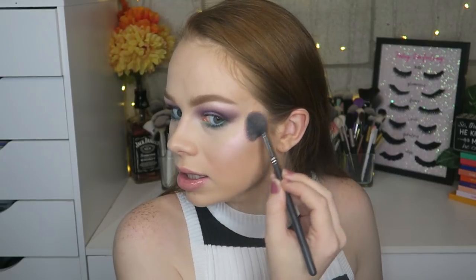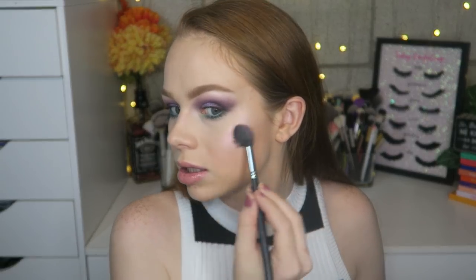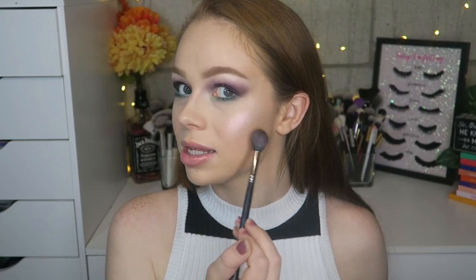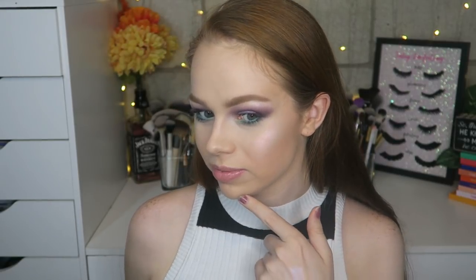Okay, I'm going to pick up a little bit more product because I feel like that's not as intense. I mean, the duochrome is pretty. You guys probably won't be able to see it as much on camera. It's like a light baby pink type shade, but it's really not that intense. I was definitely expecting more from Ofra.